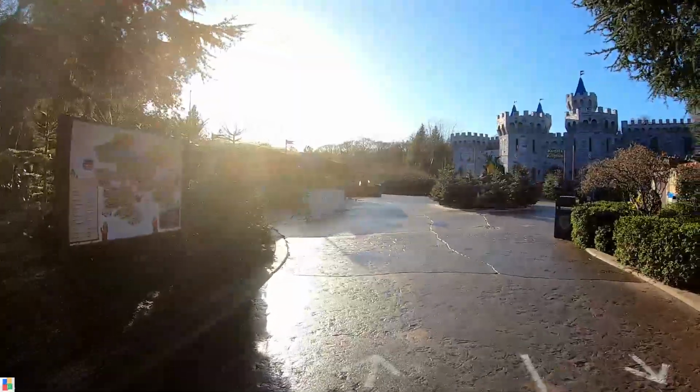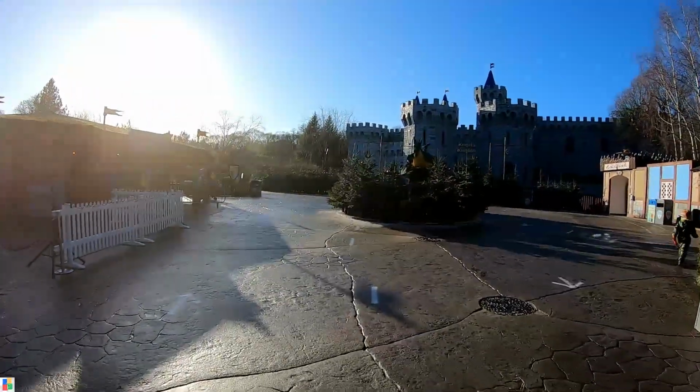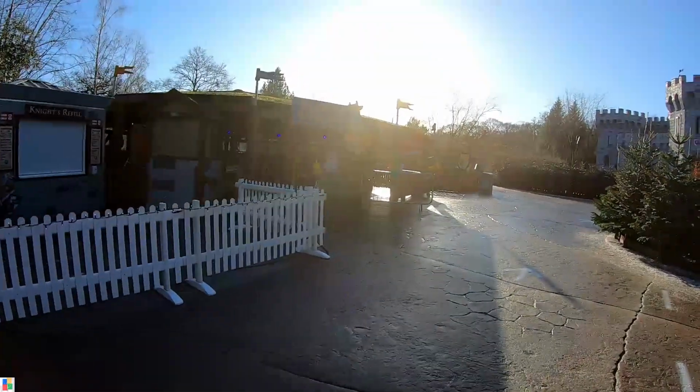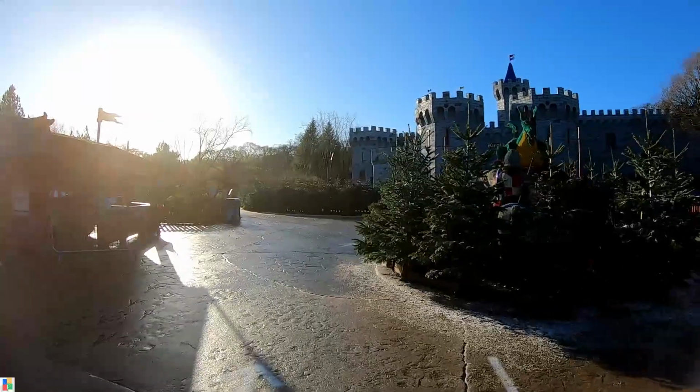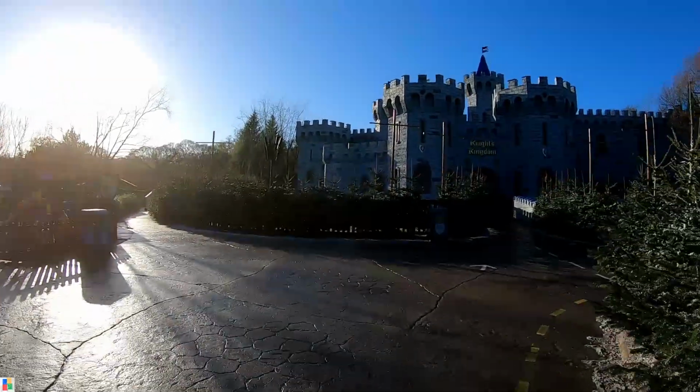Last time we walked down it was just full of pumpkins, and then we come back literally a month or so later, all the pumpkins are gone and it's absolutely full of Christmas trees everywhere. As far as the eye can see, Christmas trees. Merlin's Challenge is open, the Dragon is open, Dragon's Apprentice, which was going to be closed for the year, is also open for the Christmas event. I'm going to head through now to the castle though.